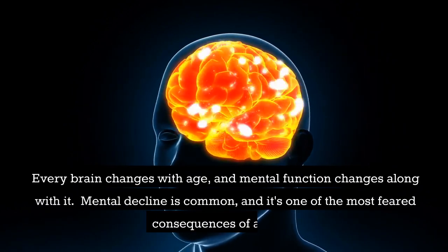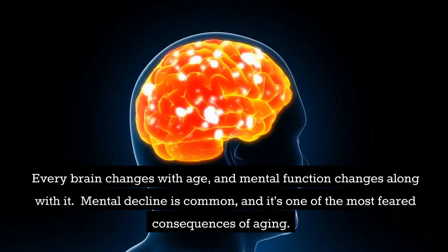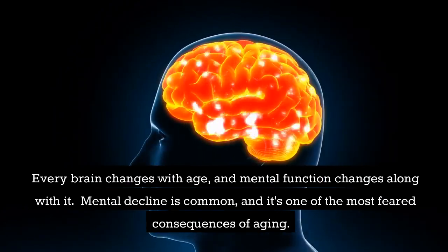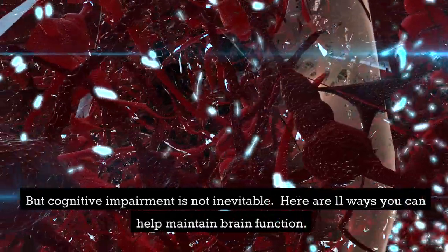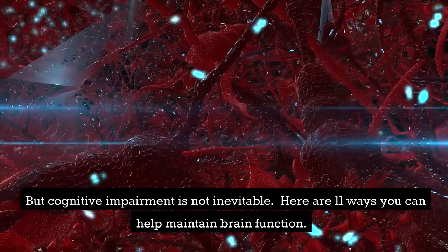Every brain changes with age, and mental function changes along with it. Mental decline is common, and it's one of the most feared consequences of aging. But cognitive impairment is not inevitable. Here are 11 ways you can help maintain brain function.